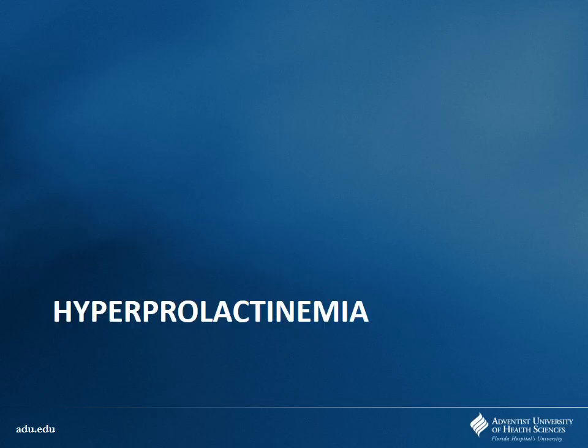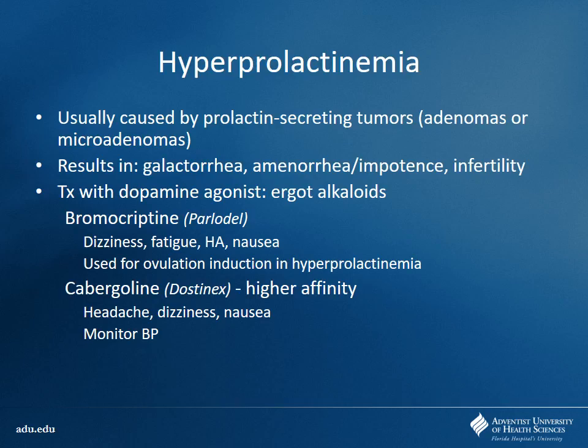First off, we're going to have hyperprolactinemia. This is a brief one, but usually you see hyperprolactinemia secondary to prolactin-secreting tumors, usually adenomas and things like that. Kind of problematic for a lot of patients, especially if you have things like galactorrhea or amenorrhea, impotence, infertility all pop up. So too much prolactin can really put a stop to a lot of those metabolic processes.